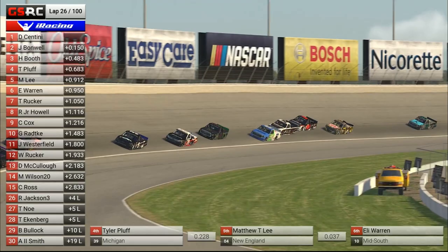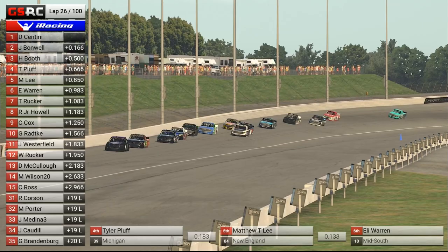A little bit of side-by-side between Lee and Fluff. Remember, Lee's got damage on that truck. We don't know how competitive it is. Even though he's gotten back out and climbed his way up, it's been mostly through strategy.